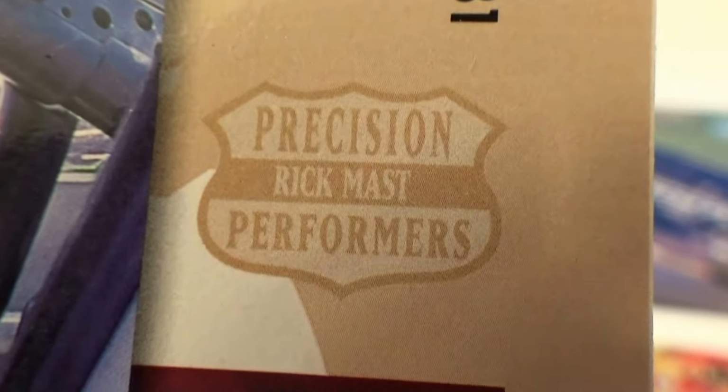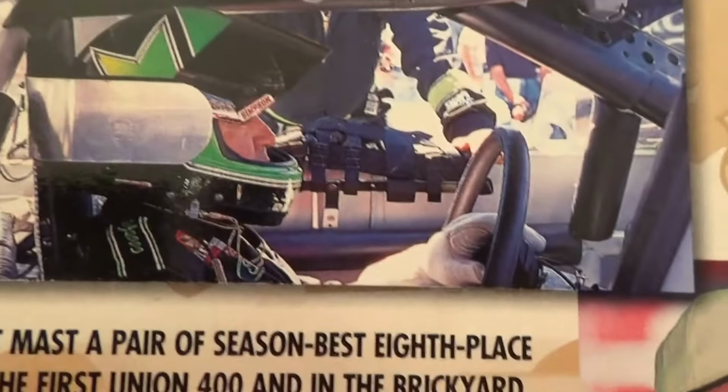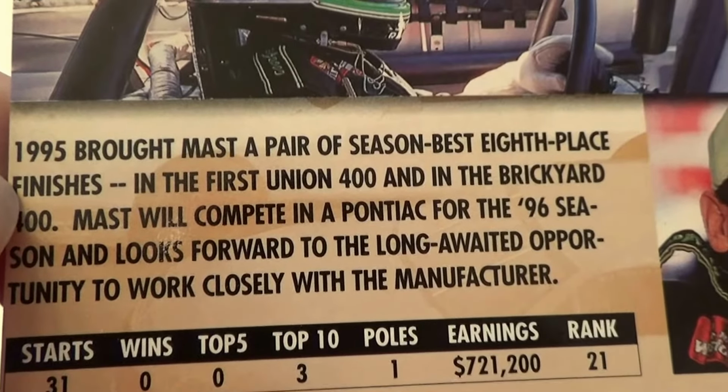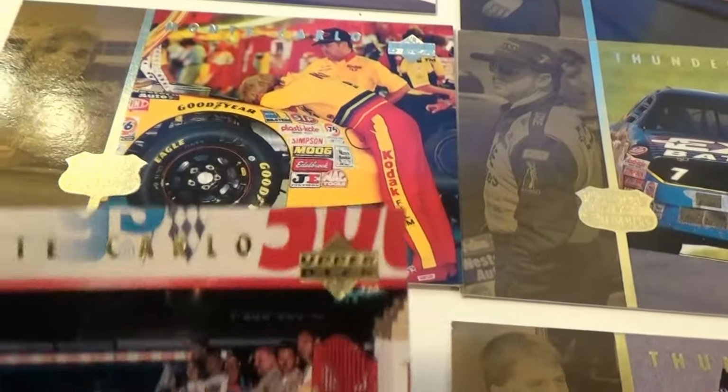Rick Mast. $721,000. All right. Didn't get a side view of that car. Oops. Crash up. Monte Carlo. I guess that was his best moment.